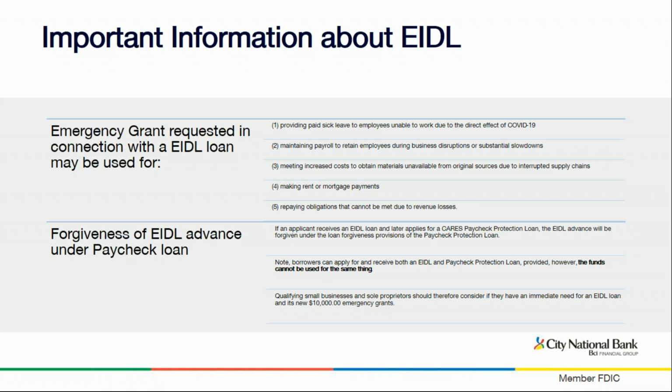Making rent or mortgage payments and repaying obligations that cannot be met due to revenue losses. This is not one that you could use, say, if you want to expand your business or had some equipment that you wanted to purchase that you couldn't purchase before. Unfortunately, it is strictly limited to impacts of COVID-19, and you would have to attest that that is the case. It's really to help cover operating costs during that time. So there is no true forgiveness under the EIDL program, as I previously mentioned. However, there is that $10,000 emergency grant.